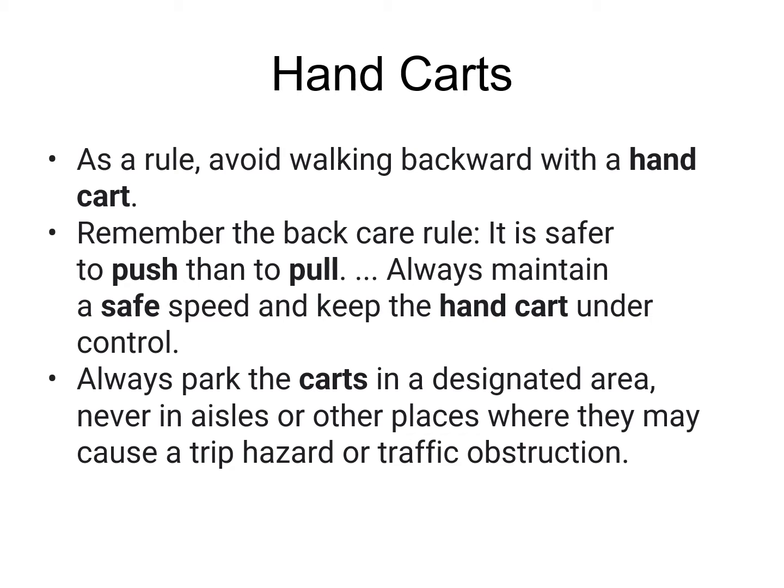Handcarts. As a rule, avoid walking backwards with a handcart. Remember the back care rule. It is safer to push than pull. Always maintain a safe speed and keep a handcart under control. Always park the carts in designated areas, never in an aisle or other places where they may cause a trip and fall hazard or traffic obstruction.